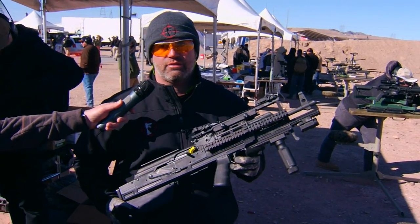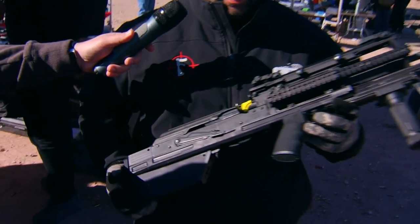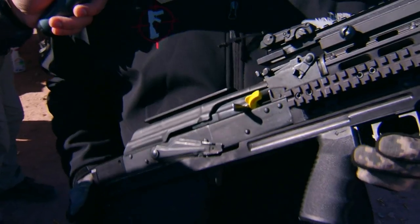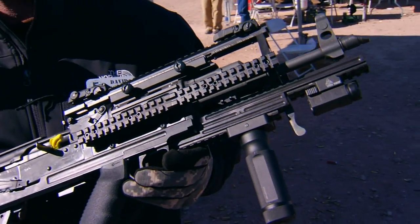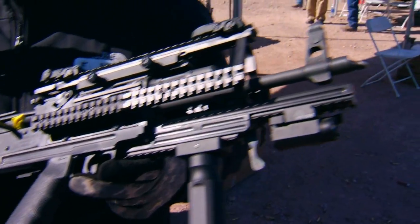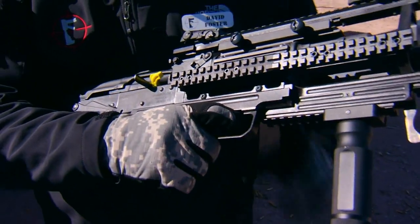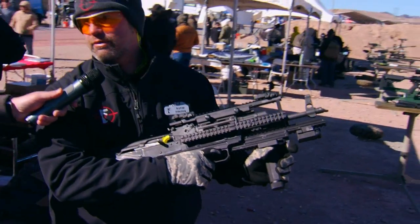Hey, my name is Dave Foster. I'm with FosTech Outdoors, and what we have here is our prototype bullpup. It's for your AK-47 rifle. Basically, you drop your AK-47 into this bullpup and this bump fire. So it's not just a bullpup, but it is a bump fire bullpup. Grab the weapon here, put your finger on the rest, grip this, and it bump fires.